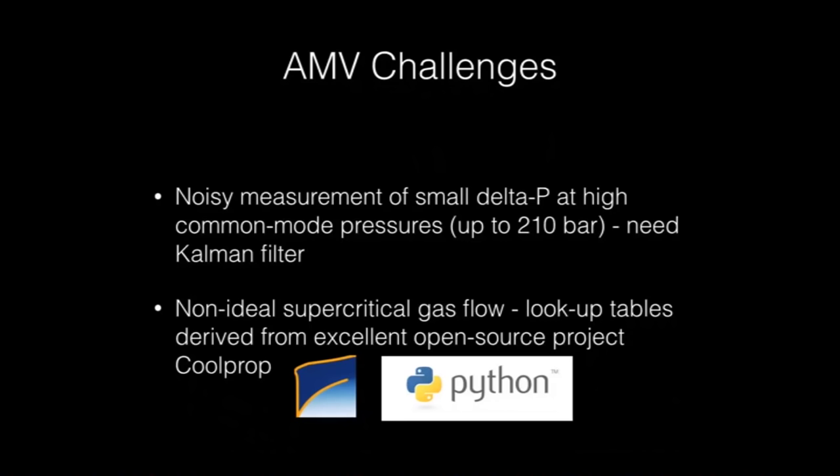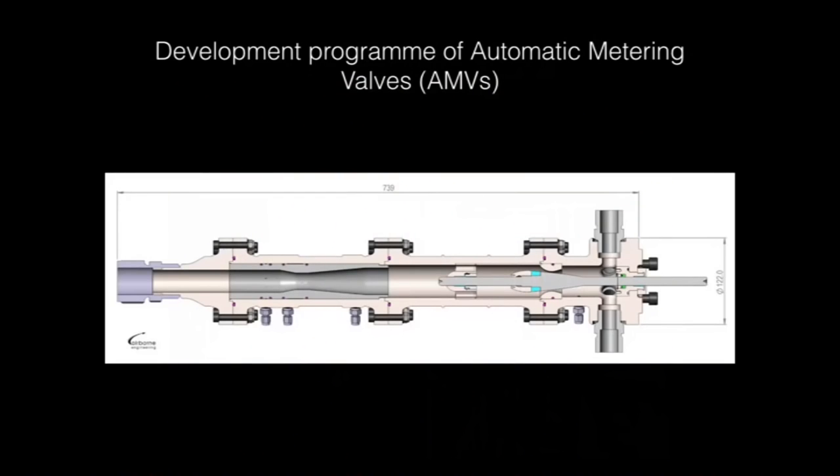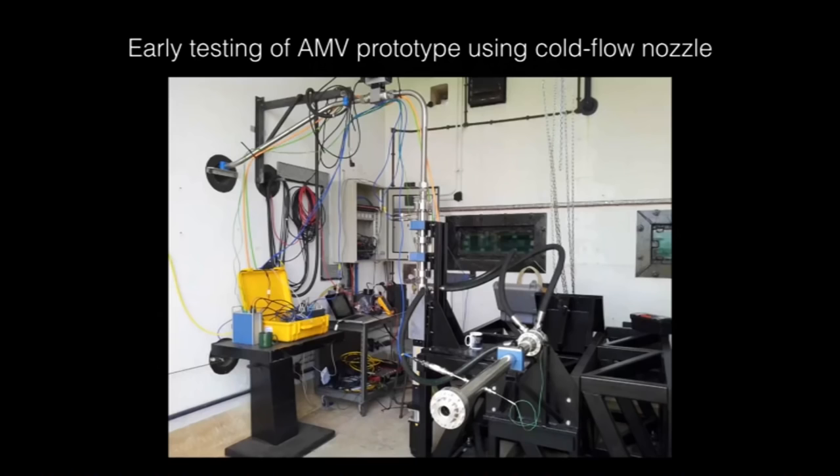So we went from a prototype of this valve. As you can see there, the pipe comes in from the ceiling and goes downwards through that bit with the blue bits on. That's the actual metering valve. So it's that picture. If you turn that on its end, through 90 degrees, that's what you're seeing coming down from the ceiling in the middle of the slide. The bit at the bottom of the slide is a calibration nozzle, a cold flow nozzle, so that we can see if it worked. And we calibrated it, and we got really, really good results.